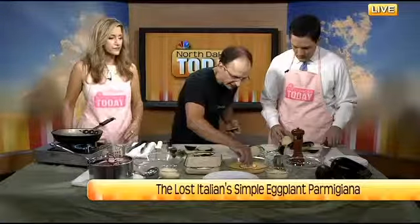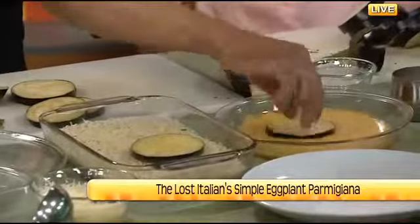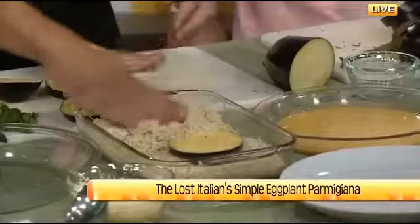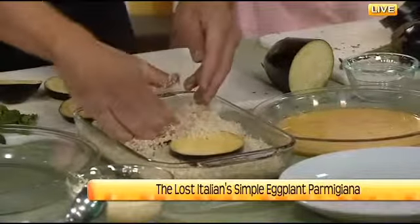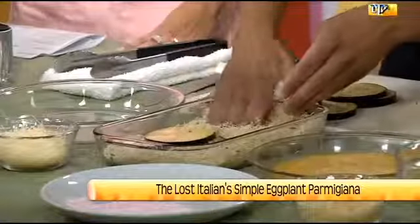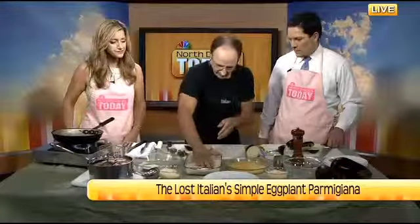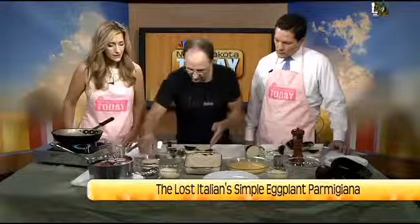Yes. Okay, in the egg wash, just like this, in the breading. See how easy this is? Now, sometimes people use flour, then the egg wash, and then the breadcrumb. It's not necessary for this, so I don't even include the flour. And then that's it. You just press it down, make sure you get some of that breading right on top of the eggplant, and then we just continue.